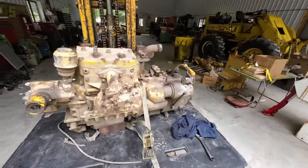Set that choke to 100%. Try to pull some fuel up through this thing. Let's try that again. Contact. Well, I guess the gamble didn't pay off. We're not getting fuel up through this carburetor. We're going to have to tear it apart and figure out why.